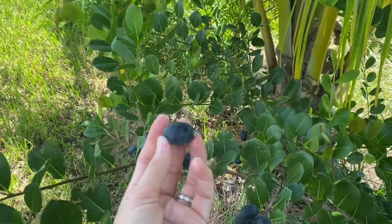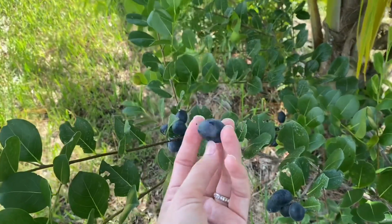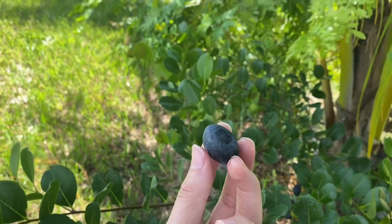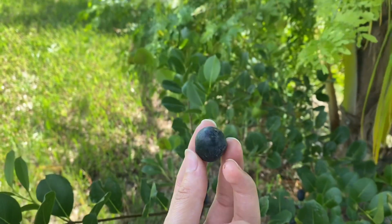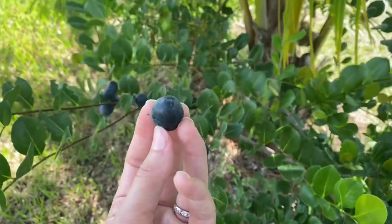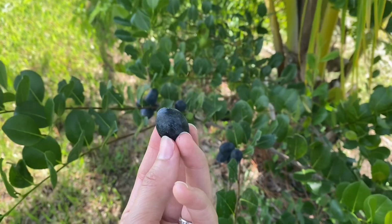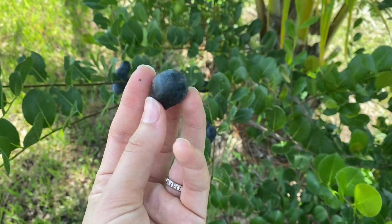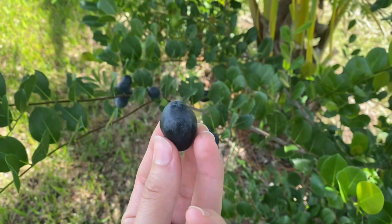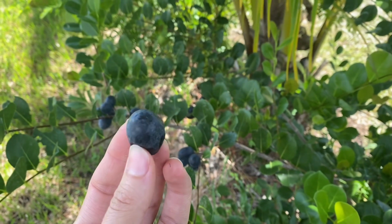As for propagation, you can plant a cutting, you can air layer them, or you can plant it from seed. I did plant a couple of them from seed, and they are growing very well from seed, but they take a while. Like I said, they're not a super fast grower, especially when they start to grow. But it's definitely worth planting. Ton of health benefits, not a huge flavor, but yet very useful fruit and seed.